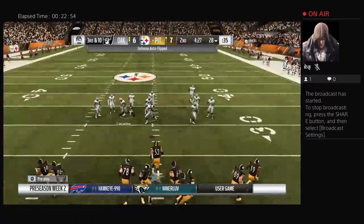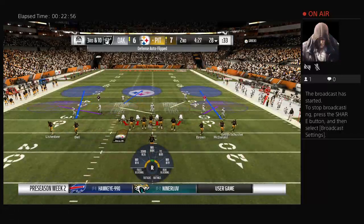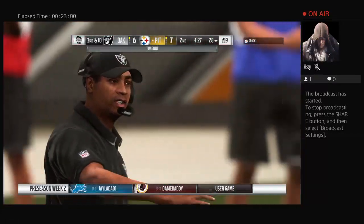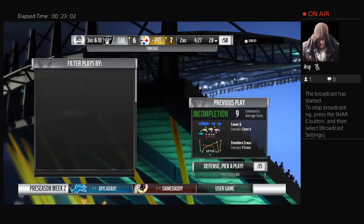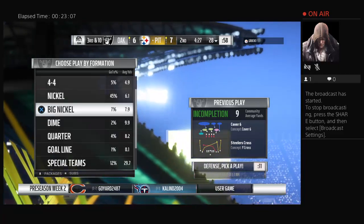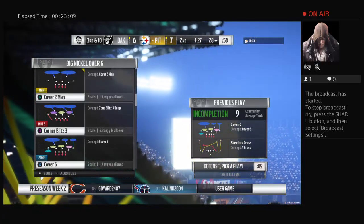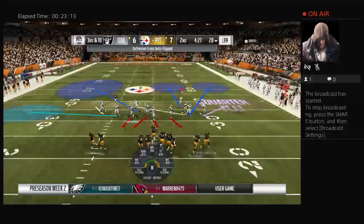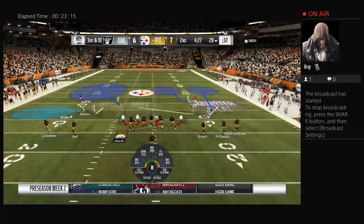Now they face a 3rd and 10 after back-to-back incompletions. Now the Raiders are going to use another timeout here. That's their 2nd, so they'll have 1 remaining here in this 2nd quarter. We'll be right back. They come up to the line now facing a 3rd and 10 after the incompletion.